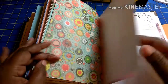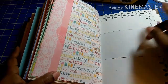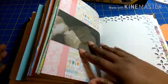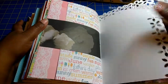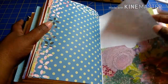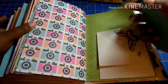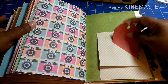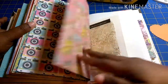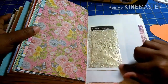It comes here. That's pretty with the pink hearts. So this is like Father's Day, June. So I was like, oh, my birthday month. And then some more. And then, is there anything in this one? That's just an empty pocket there. The camera. And I thought this was really cute. Tag. This with the butterfly, and there's also a butterfly up under it. Thought that was cute. And another pocket with a tag. And they painted this page gold.